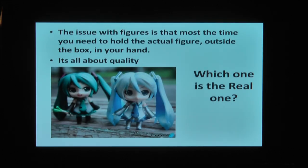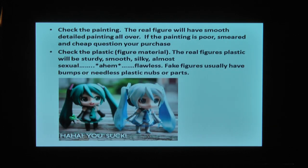Miku and Miku. Okay, they both look real good, right? From afar. But you pretty much have to have them in your hand to see the quality. This is why we say you should ask the questions. When you see them, ask, even if they won't let you touch them, ask for a closer look. Can I see that figure? Can you hold it closer to me? I just want to look at it.